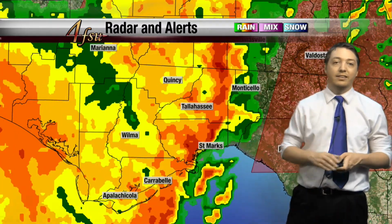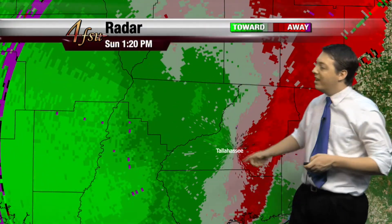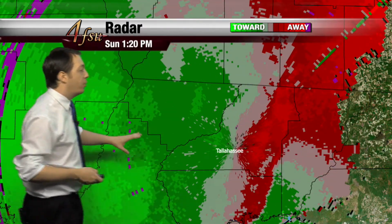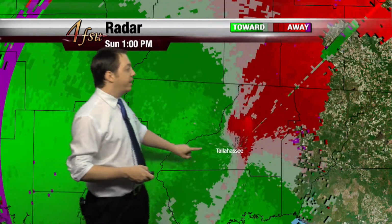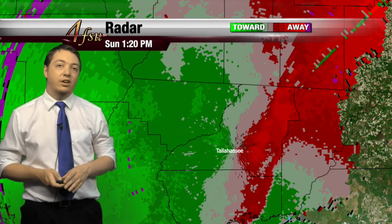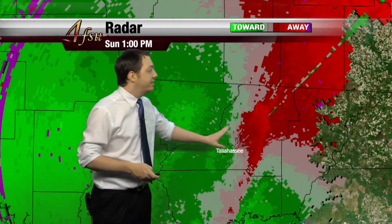Also, that lightning is a big factor here. Wind, not so much a factor anymore. We're not seeing those bright greens and that bright red that would signify to us some very high wind counts. The highest we saw here was about 36 to 38 miles per hour here at the Florida State University campus. That has continued to weaken.